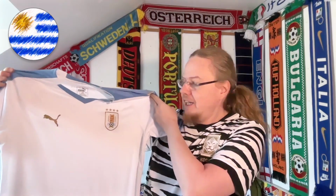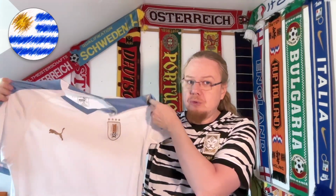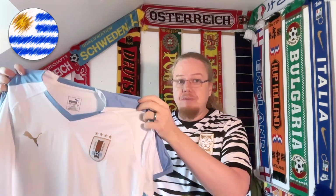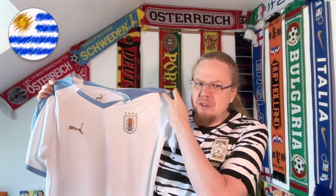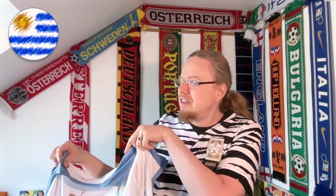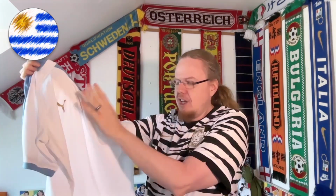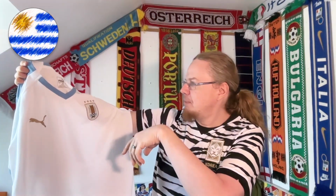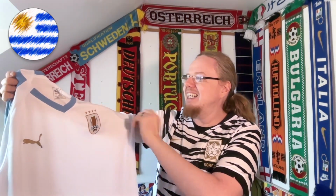Uruguay, the away jersey from 2019, so the Copa America, not from the World Cup in 2018, although it uses a very similar design, but I like the clean design. I've been after a white Uruguay jersey for quite a while, the latest I think since the 2022 World Cup, where I actually did like their away jersey. Yes, this was the Puma range with this shield on the front that many people did not like, but I actually did enjoy that one. However, it didn't really sell out.